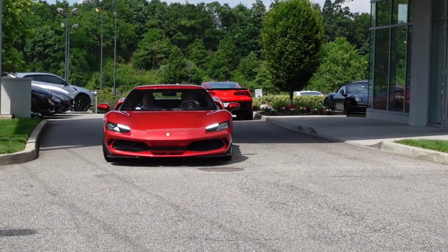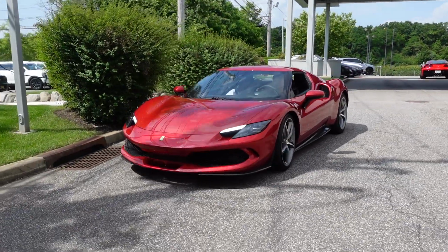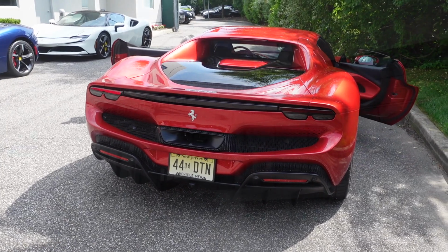296 came back. Seems that people are really happy with how this car performs. All the test drives have been positive.